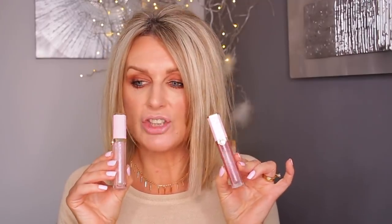Also, these are so multi-dimensional that gives you the most amazing shine. They look like they have a bit of glitter in it, but you don't really see the glitter. When you take your gloss off, you can see a bit of glitter, but it's not grainy or anything. It just gives you the most amazing shine.